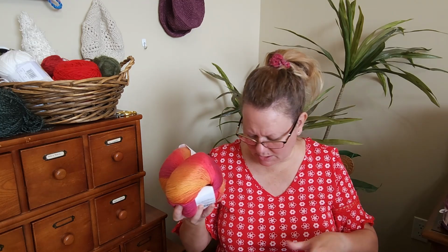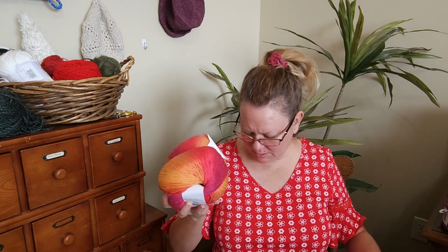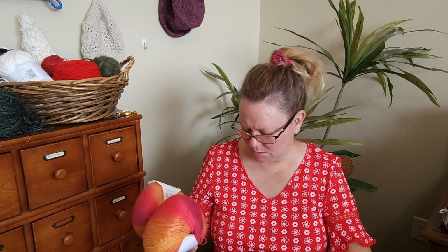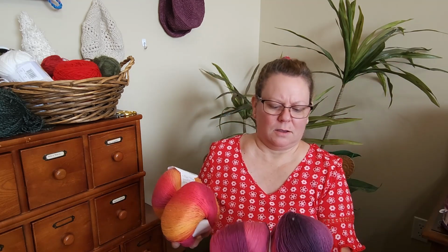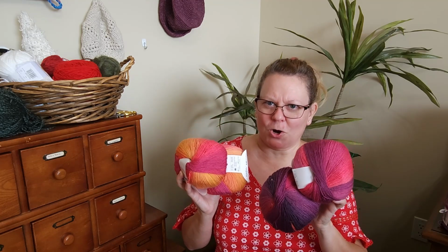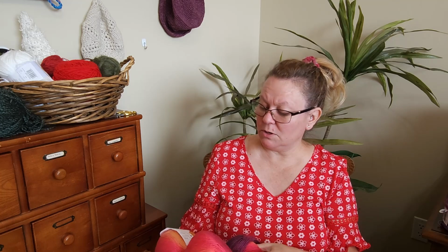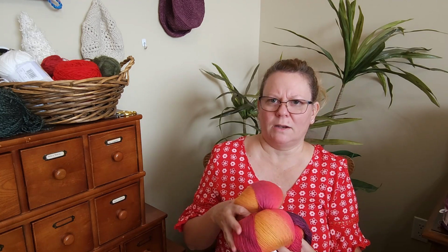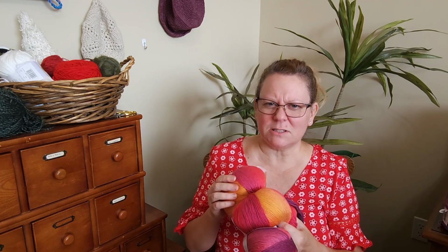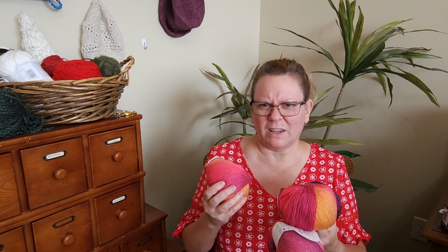Absolutely stunning. They're called Chroma. I think I got 4 of this color. I think these are beautiful, and it's a fingering weight, 70% superwash, 30% nylon, and that is very similar to the KnitPicks Stroll that I use. I think that might be the same makeup. So it is very soft.